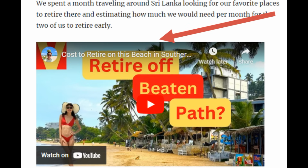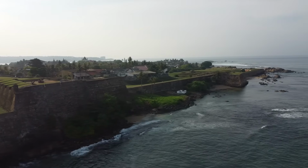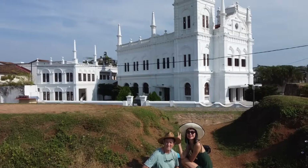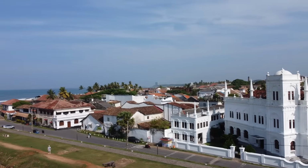Next, we came here to Galle, Sri Lanka to see if we would love to retire at this ancient fortress or nearby in the city. That is what we discuss in this report. After this, we'll head up into the hills of Sri Lanka and see if there's a hill station with cooler mountain weather where we would like to retire.